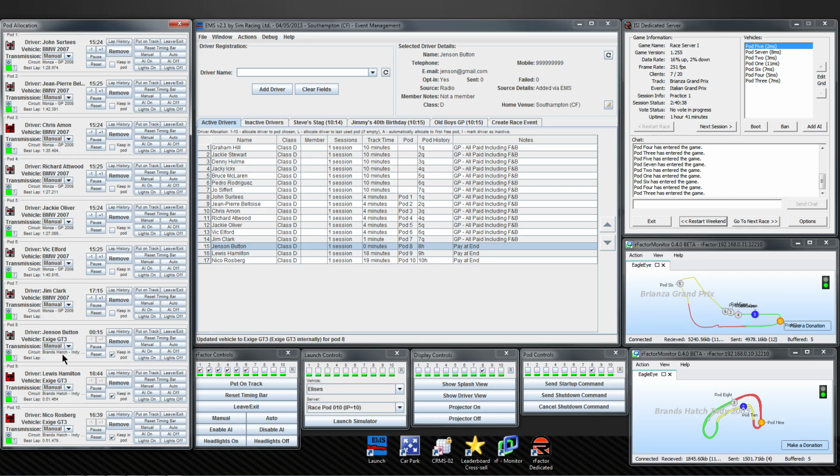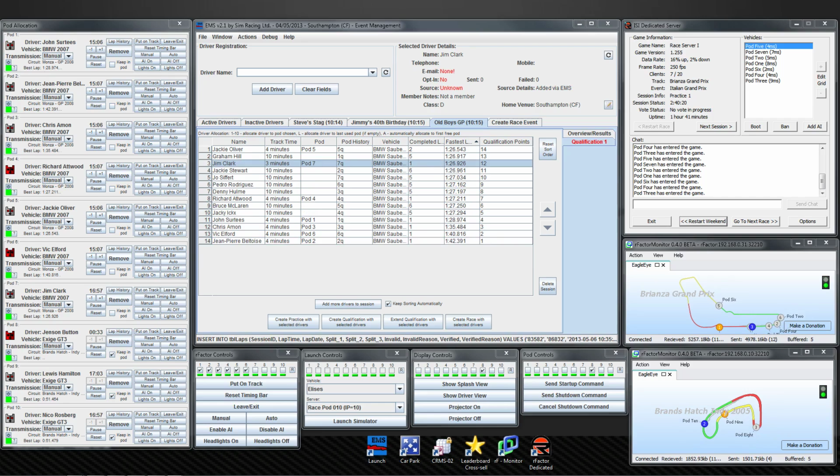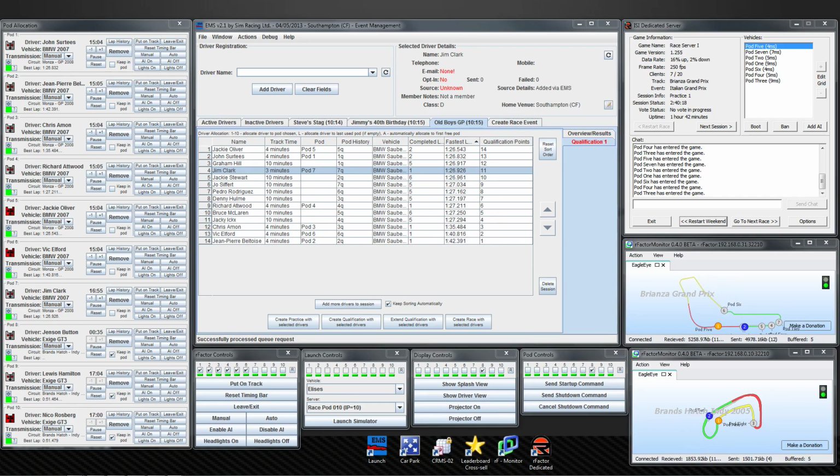So having got Jensen out on track with the other two hot lappers, the race controller here is going back to the old boys GP to see how that's coming along. So we can see here the 7 drivers from the first half of qualifying, obviously all got their fastest lap times, as have the 6 from the second part of qualifying. And we see here Jim Clark just about to record his first lap time as well.